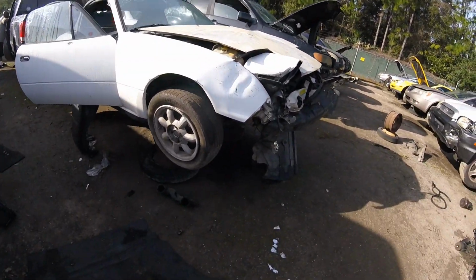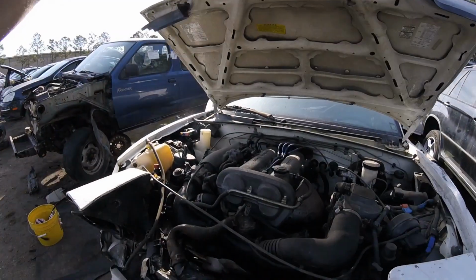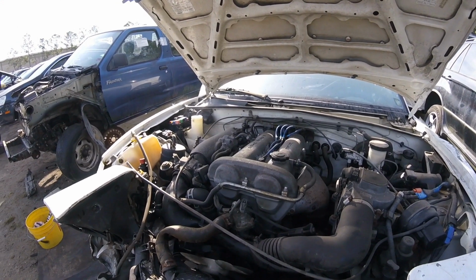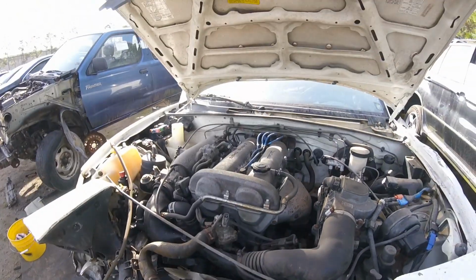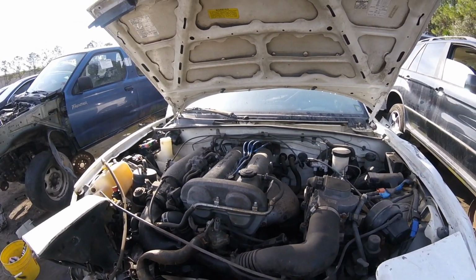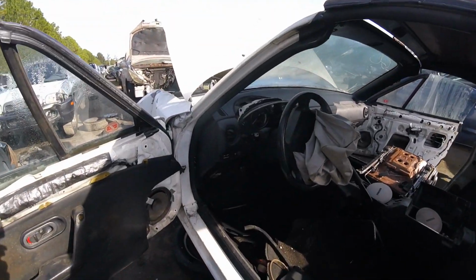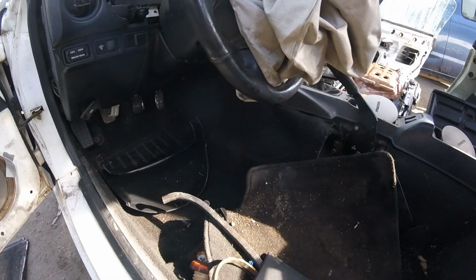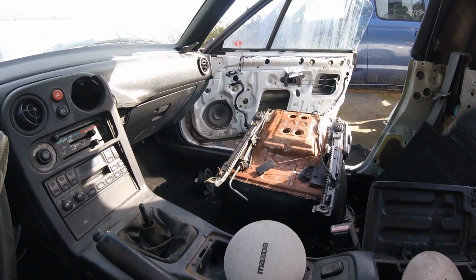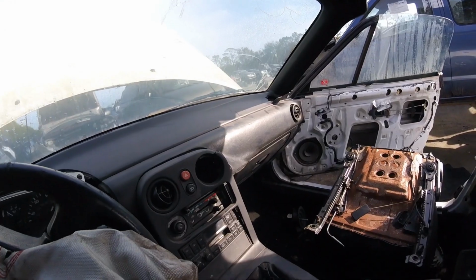What do we got? Well, we have some front end damage. And we got everything for the engine, man. It's all here. Well, that's no good. But the engine's in decent shape. Someone took the oil dipstick. Ooh, what do we got inside? Grill covers. Center console. I think this is a 90. And a dash. Dash is a little jacked up.